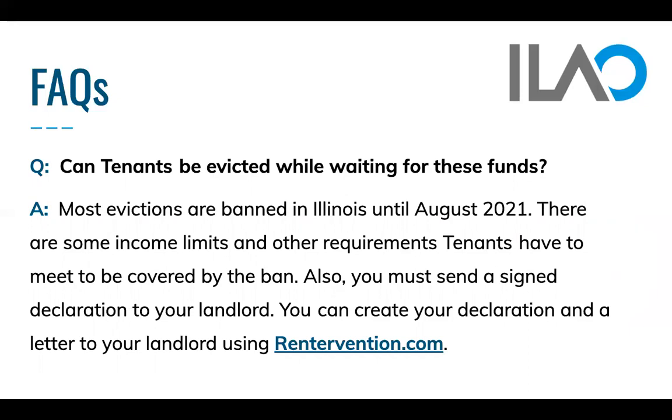If you haven't done a declaration, your landlord must give you a copy of the declaration form 5 days before giving you an eviction notice. Even if your landlord has already started an eviction case against you, they have to stop it once you give them the signed declaration.